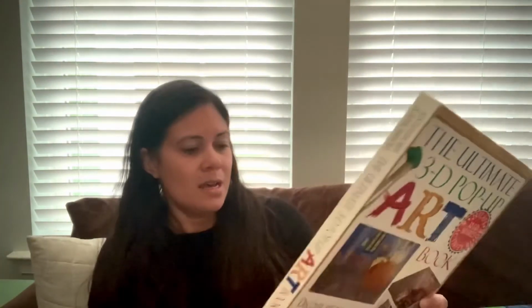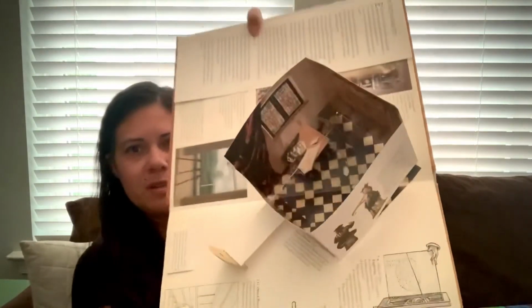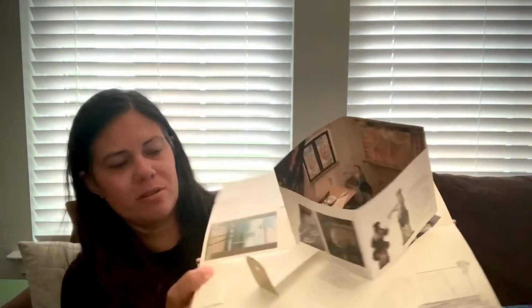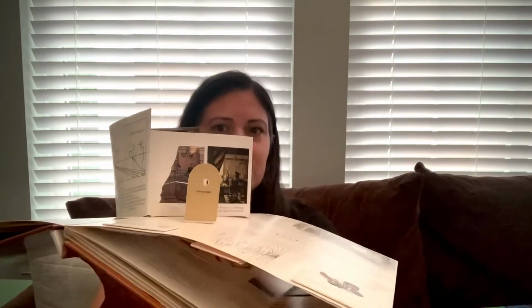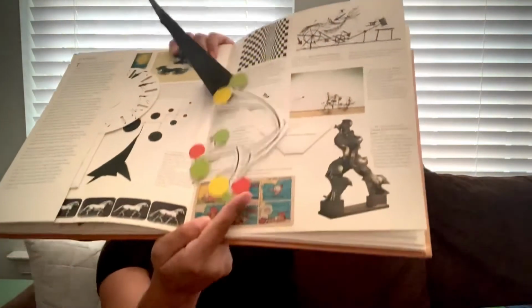This one was $1.50, and it's a 3D pop-up art book. And this is really cute. I don't know if you can even see. And then you can look. It's so hard to look through these little holes into the room. So it's got a few different things. And then you can put the little, I gotta hang the thing on it. So it's $1.50, totally worth it.